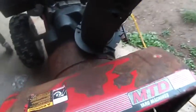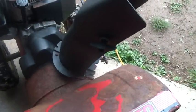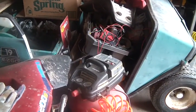So if you guys could just let me know what you guys would recommend for this. I don't know if you guys are Rust-Oleum guys, or if there's something else. The POR 15 stuff is good stuff, but it's no fooling around expensive. I mean, it's like mule kick to the face expensive.